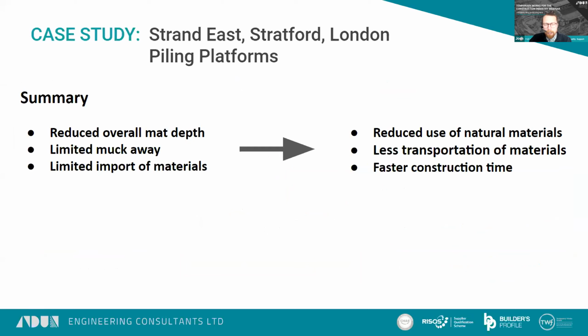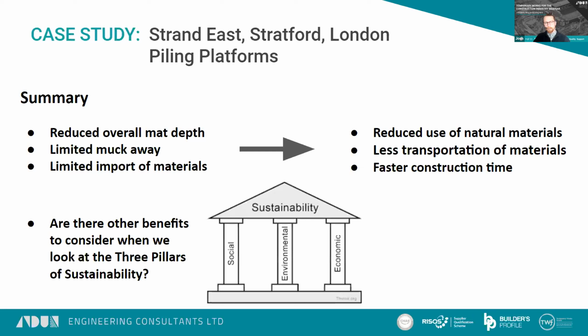consumption. To summarize, that reduced overall mat depth, limited muck away, and limited import material leads to reduced use of natural materials and resources, less transportation of materials, and also faster construction time. All these have clear benefits on reducing carbon emissions and assist, however little that may be, on reaching our net zero emissions target. But in addition to this, are there any other benefits to consider when we look at the total picture of sustainability, or what we call the three pillars of sustainability?